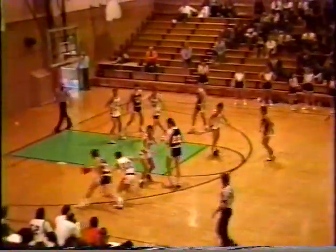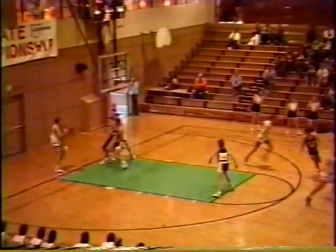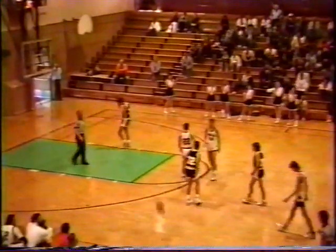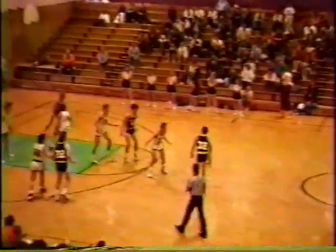Lancaster back to Van Loon. He dribble drives around Rasmussen, puts it on the window and down. He shot it with the right hand on the left side of the glass. He's got 7. He is smooth. And now we've got a double dribble on Rasmussen as the defensive pressure was intense. Stanley and Van Loon giving Rasmussen trouble, and he double dribbles the ball. Something I haven't seen so far is an awful lot of intensive backcourt pressure from any teams here yet.